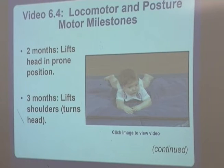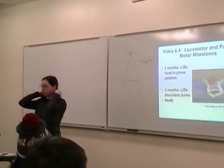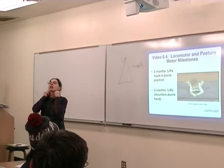It's easy to remember which way they lift their head first, because feel the back of your neck. How big are the muscles in the back of your neck? Okay, you got those two great big lumps of muscle running up each side of the spine. What about on the front? How big are the muscles on the front of your neck?